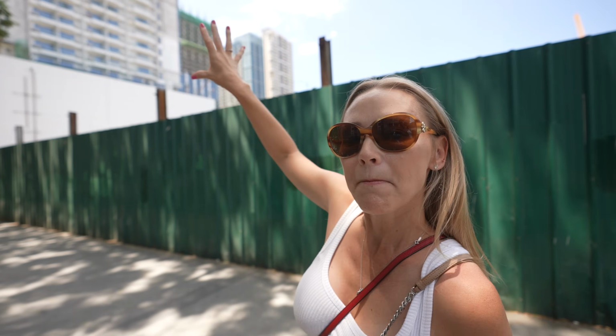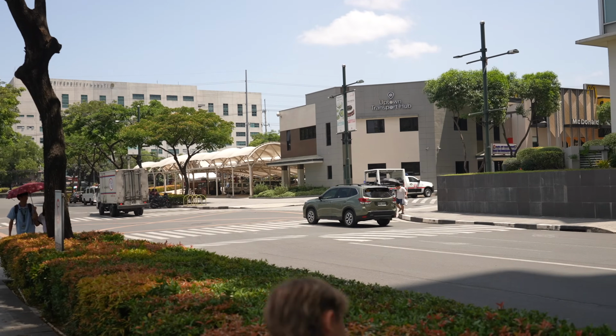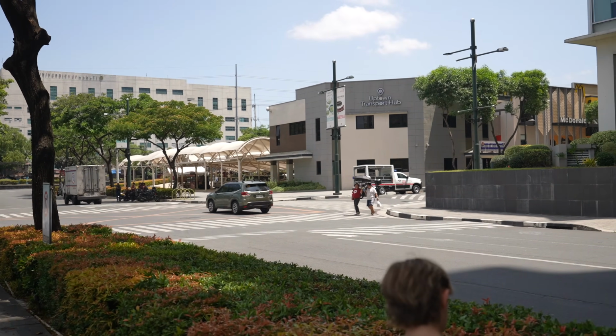We've literally walked across the street and down the block just a little bit. So the arts building is right there. The Modern building is right behind us, and the subway hub is literally across the street right there. So you could go from the airport, cross the street, and you're in your unit.